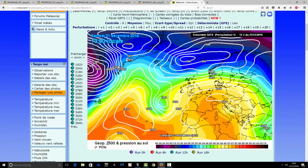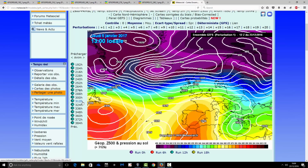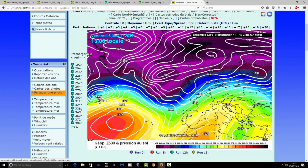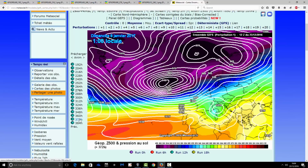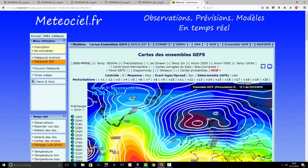Let's have a look at ensemble member number 1 then, and we've got 20 of these to get through, so it's starting on ensemble number 1. We start off on New Year's Eve with high pressure generally around the country, and that's how we stay up into the 5th of January, by which time that high pressure is beginning to decline, and it's turning increasingly stormy up to the 8th of January. Very wet and windy conditions coming in there, with severe gales potentially in the south.